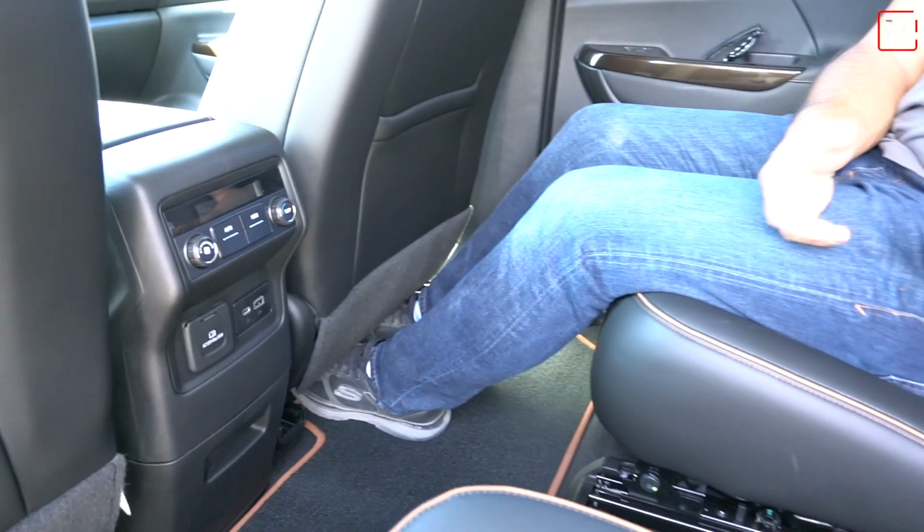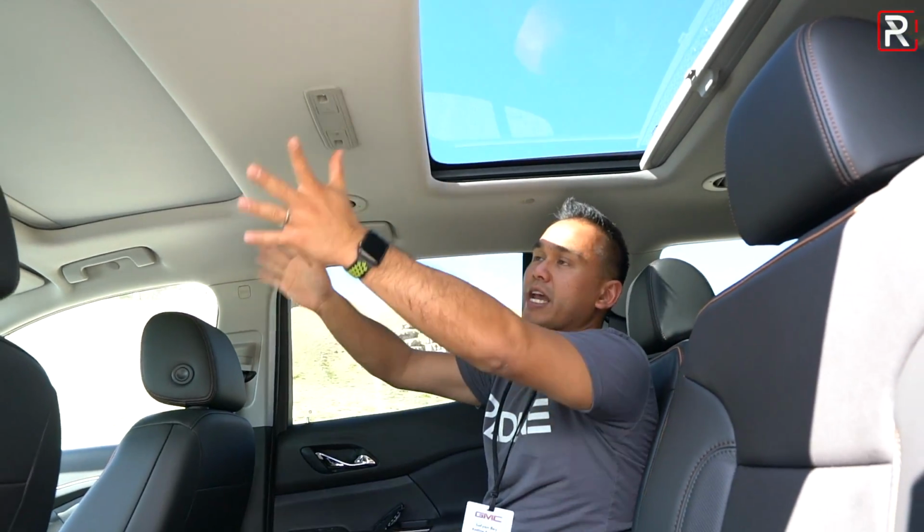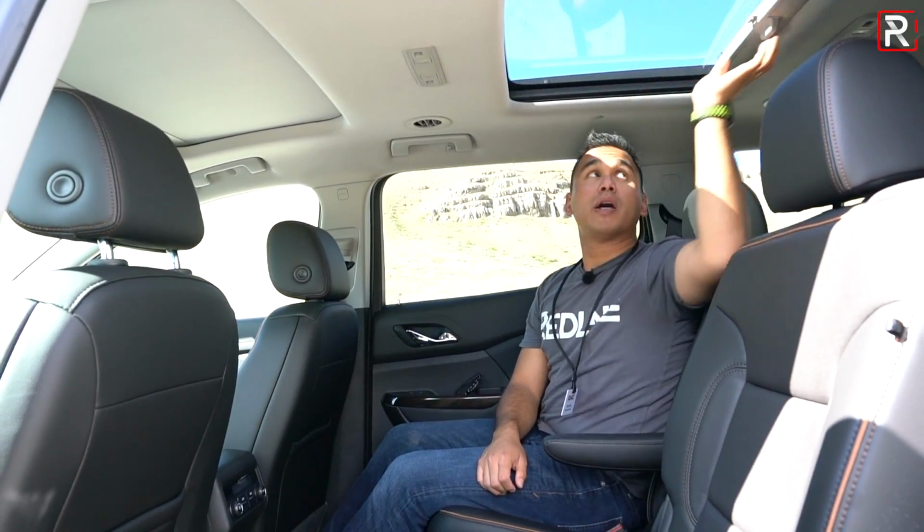The sunroof on this particular one, there is a panoramic sunroof. It's not the one that completely connects with the front one, but I do like how GMC offers that. This does not open, keep that in mind, but there is a nice little handy sunshade. But let's hop into the third row and see if that's actually usable for adults.